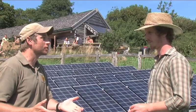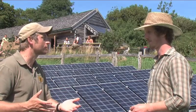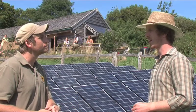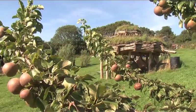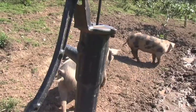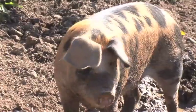If, for instance, the supermarkets couldn't be resupplied for whatever reason, natural disaster, all these sorts of things, you'd be able to produce a lot of the food that you'd need. That's right, yeah, we produce our own food over there, the organic garden, and we also have our own pigs here, rare breed pigs. So yeah, we're pretty self-reliant with food production as well.